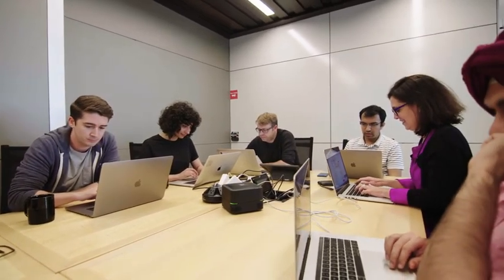I am really excited by the possibilities and the opportunities that this tool can bring to the industry, and that we are part of actually driving this change.